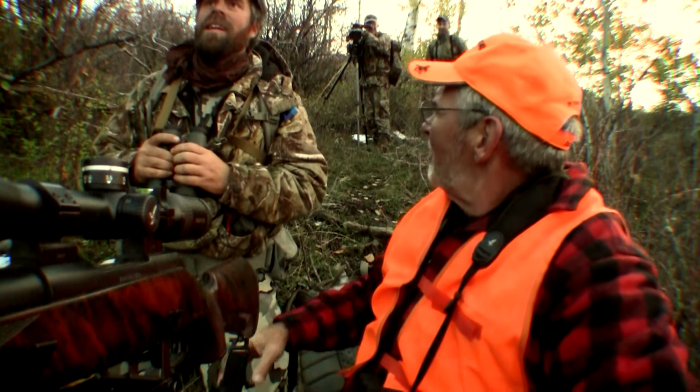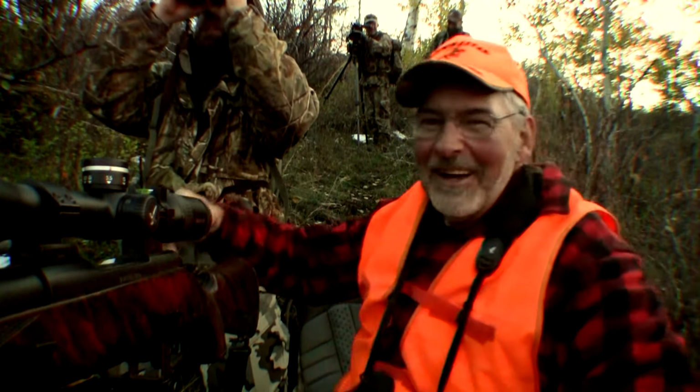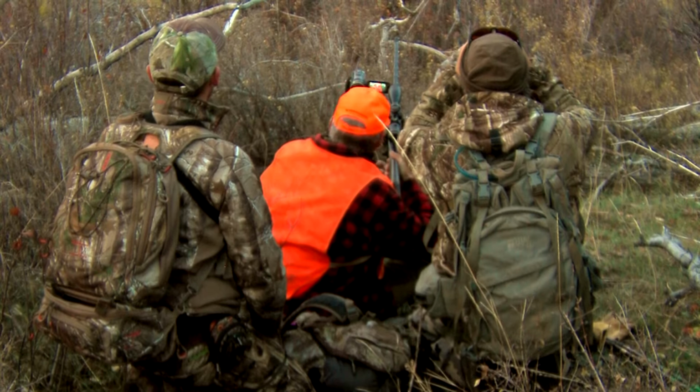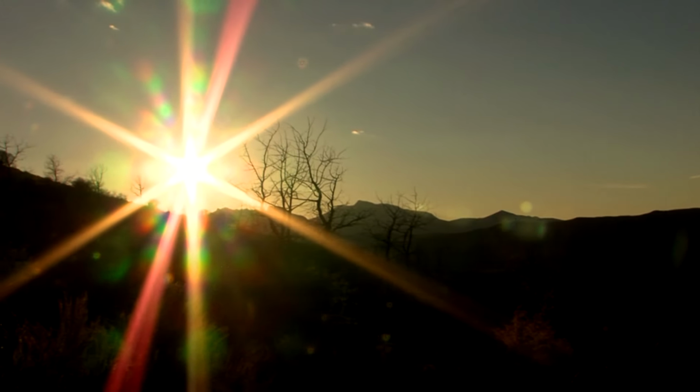When you get old and crippled and your knee can't work anymore, you shoot longer distances. The good news? Bob's made a long-range one-shot kill. The bad? By the time they hike to where the buck fell, they may be searching for it in the dark.